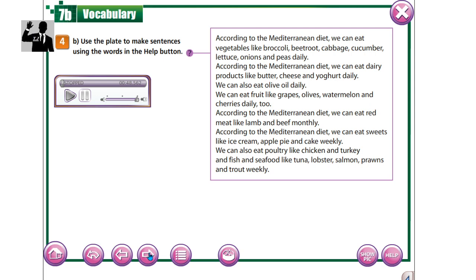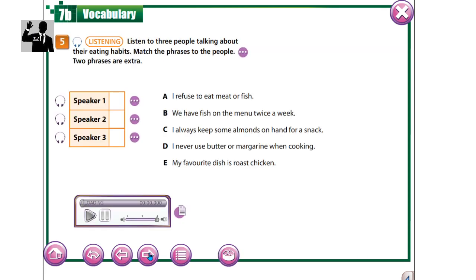Right, we go to the next one. We have the listening part. Listen to 3 people talking about their eating habits. Match the phrases to the people. 2 phrases are extra. Let's listen.